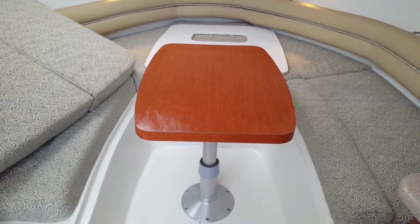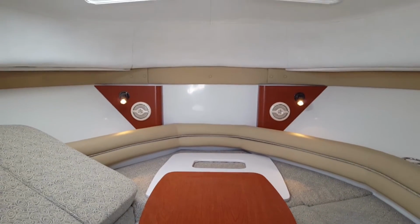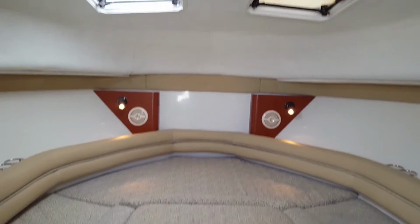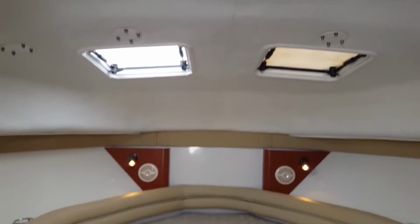Looking in the cabin, note the cleanliness. Go look at the other boats. Great hydraulic table that comes up and down as needed, whether it serves as a bed or as a sitting area for dining in the evenings. All the lights work, the speakers work, the hatches work. There's no leaks in the headliner.